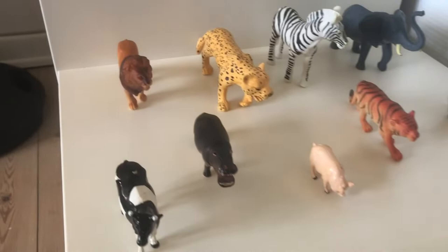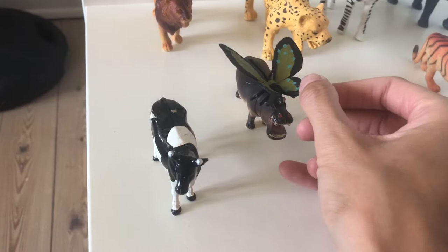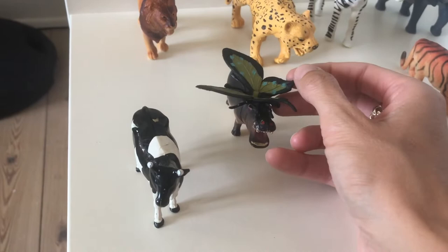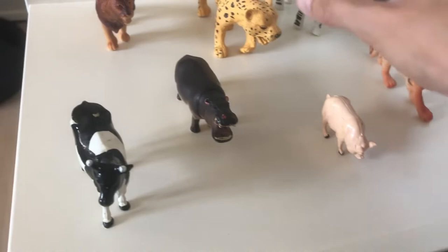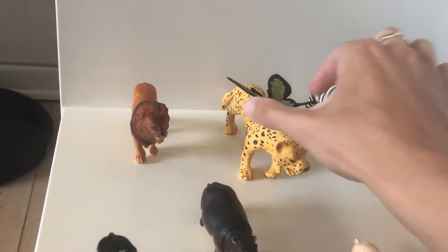Let's place that right on this animal. What animal is this? It's a hippo. And it fell down. Uh-oh. Let's try again. Oh, no! It kept falling down. Oh, let's place it on another animal. Maybe it fits better there. Yay! Right on the cheetah.